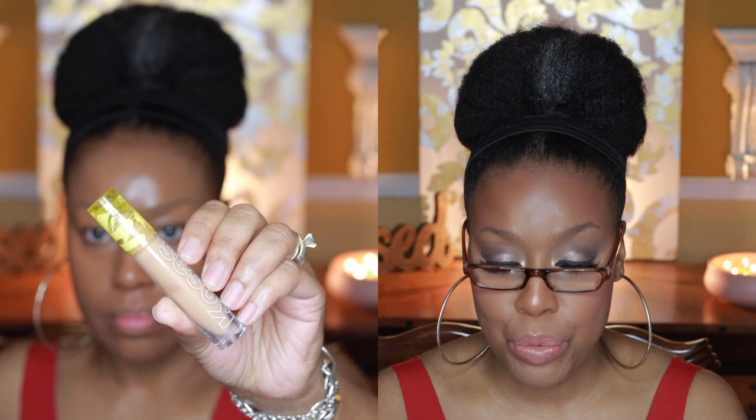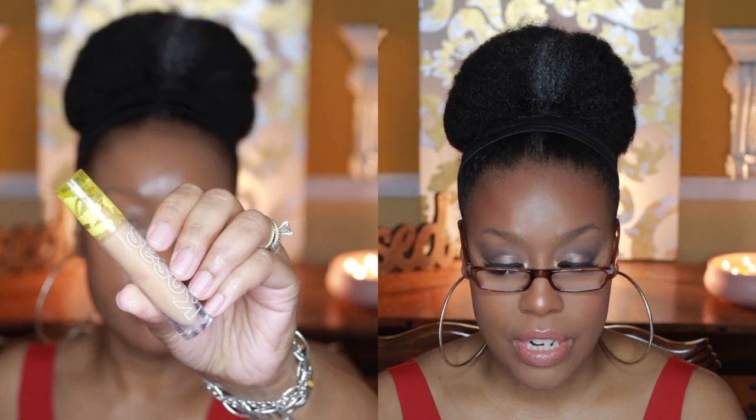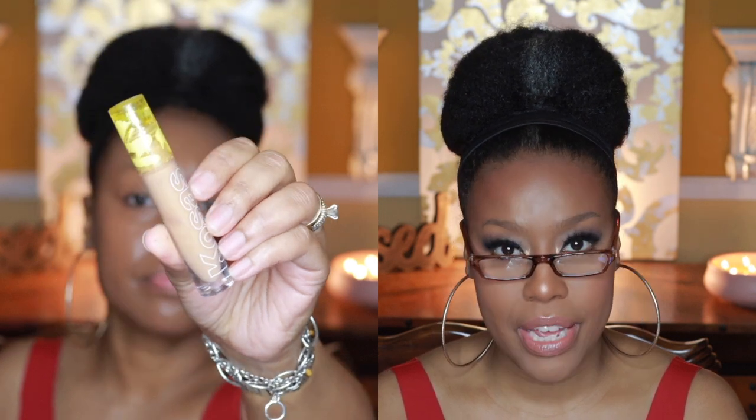All right, so next up, I'm using the Kosas Revealer Super Creamy Brightening Concealer and Daytime Eye Cream. Historically, if you're an OG, you know that I have talked about this a million times, but with so many products being pushed at us, this one has kind of moved to the wayside, but it is still good and definitely worth me mentioning to you all again.